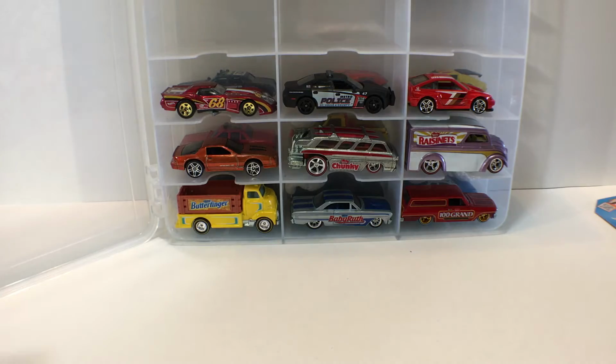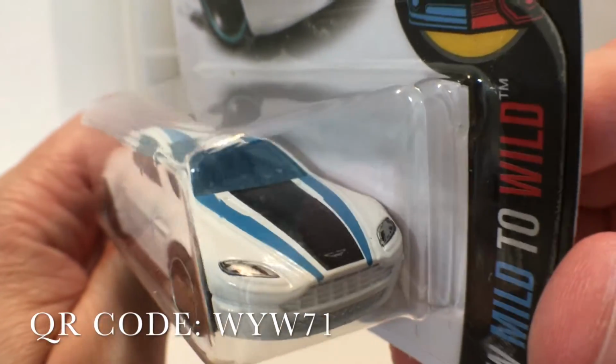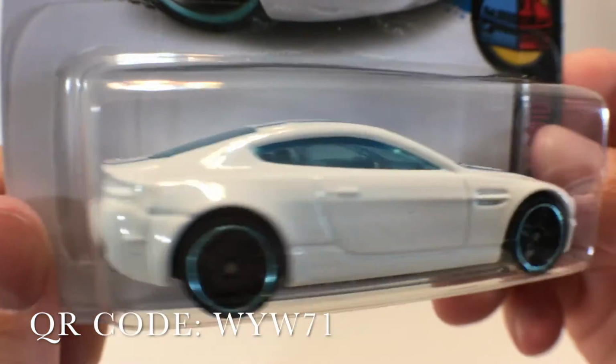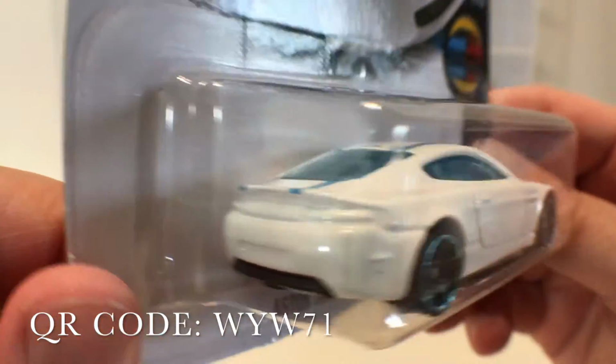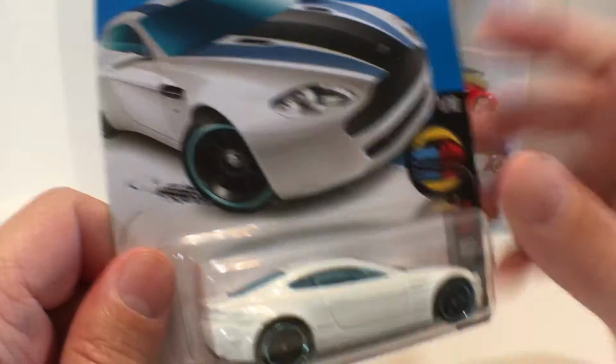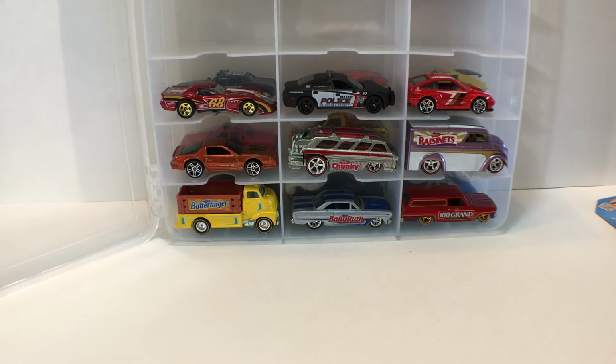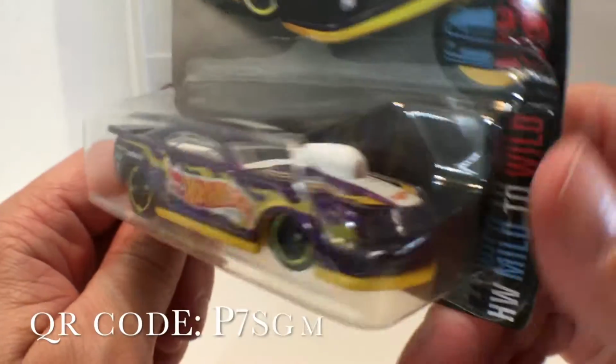And then here's another white one, the Aston Martin V8 Vantage. This came out earlier this year in red. I've got that one as well. You know, I like breaking out the other cars that I have, to show you guys the previous ones. I've been doing that in a lot of my other videos, but it takes so much time. Sometimes I'm just not available, and since I'm behind, I'm trying to catch up on some videos.